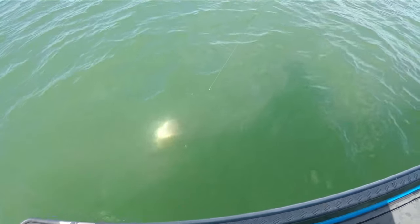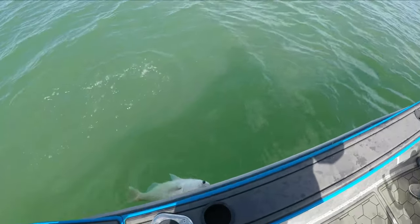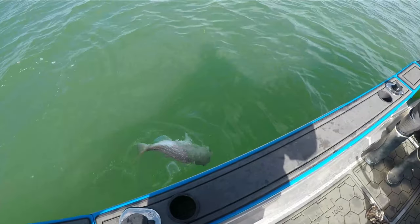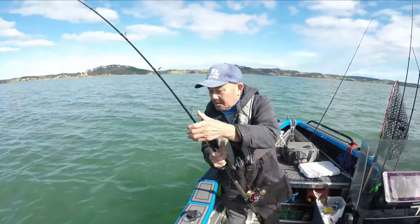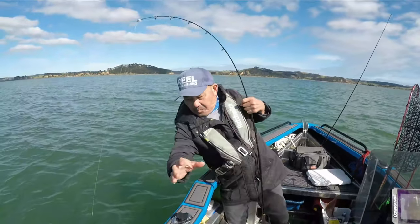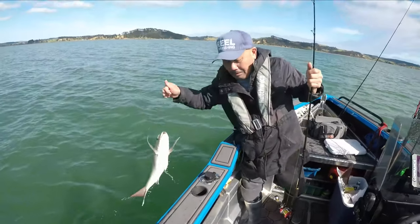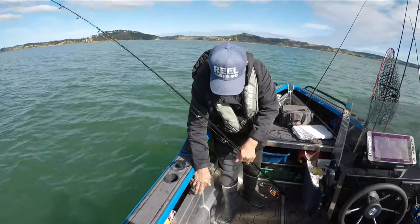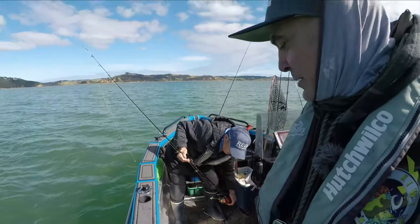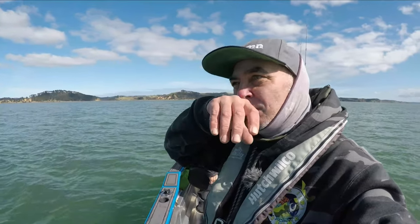Another little snapper, Pierre. She just doesn't want to come home. I'm sorry, swallowed the hook, he's coming home. He's coming home. Tell the fish he's coming home. Oh well. We've only got 7 in the bin, makes 8.